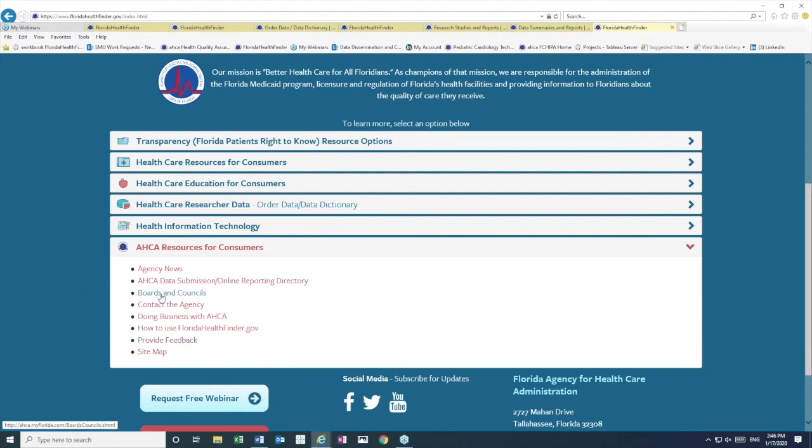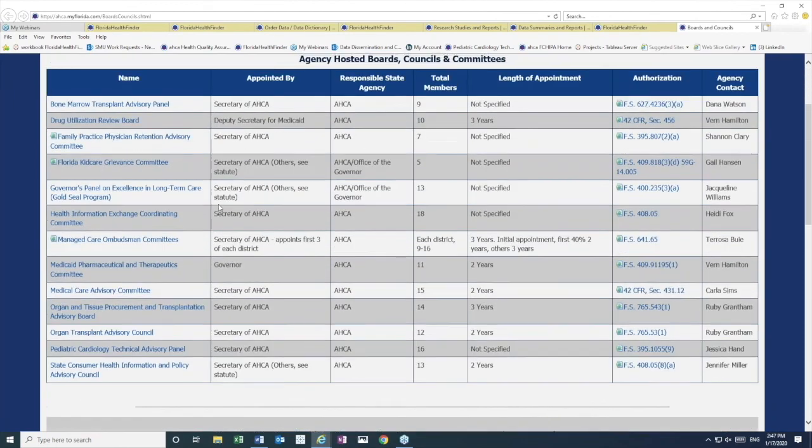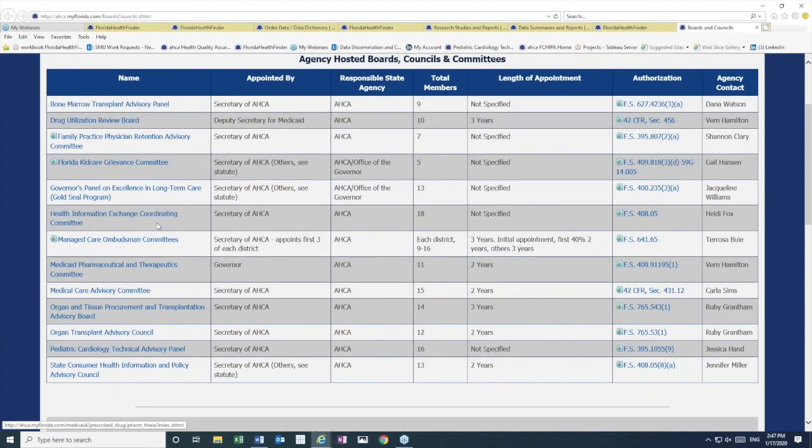Let's click a couple of these, a link to our boards and councils. This takes us to our main agency website, ACHA.myflorida.com, and a list of the boards and councils hosted by the agency. You can click any of these names for more information about that board, council, or committee.